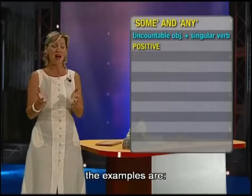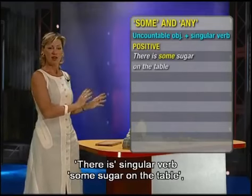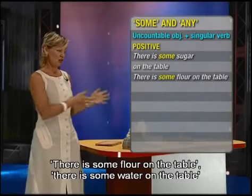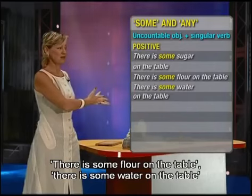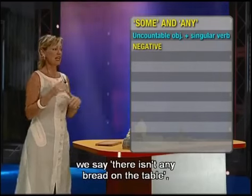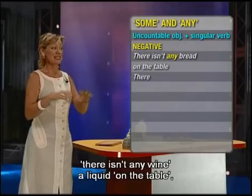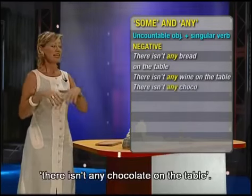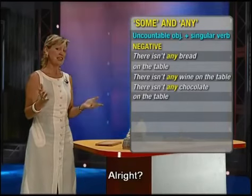The examples are, there is, singular verb, some sugar on the table. There is some flour on the table. There is some water on the table. Okay, negative, again, we use any. We say, there isn't any bread on the table. There isn't any wine, a liquid, on the table. There isn't any chocolate on the table, all right?